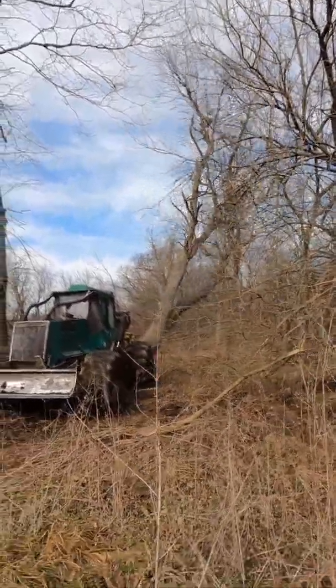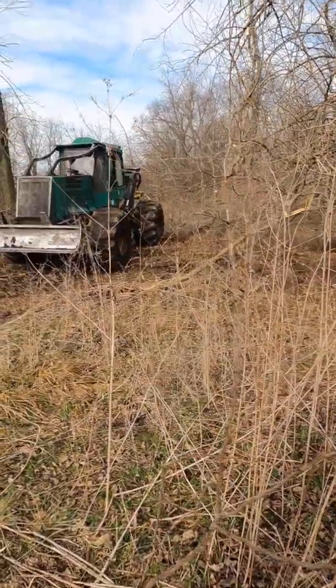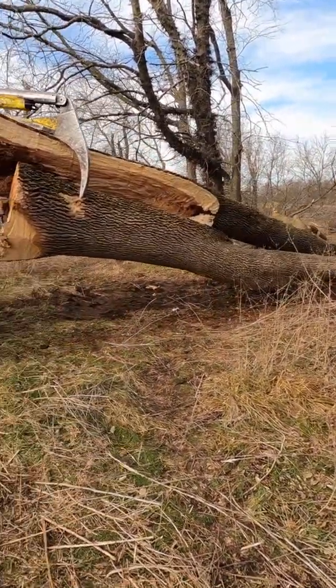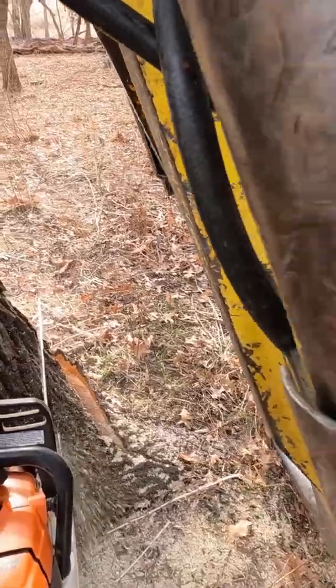And then the ash, it didn't turn like I wanted it to. I knew it was going to be bad. It's pretty similar to walnut, the way it's straight grain. Landed on that crotch, split all the way down. It was bad at the butt, but it would have been a good log if it didn't split.